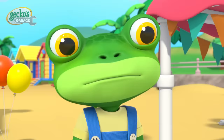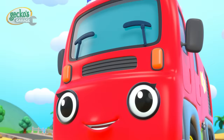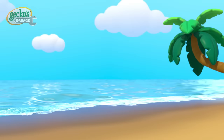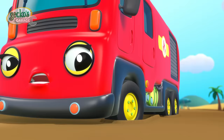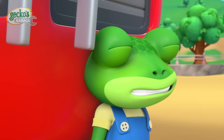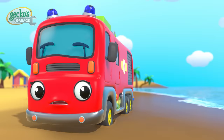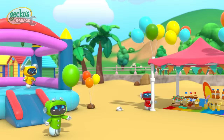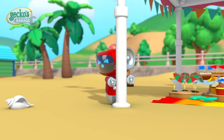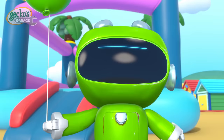Careful, Fiona. Don't drive on the wet sand. Quick! The tide's coming in! Oh! We'll get you out somehow, Fiona. Aha! We can lift her out with all of your balloons, Green.